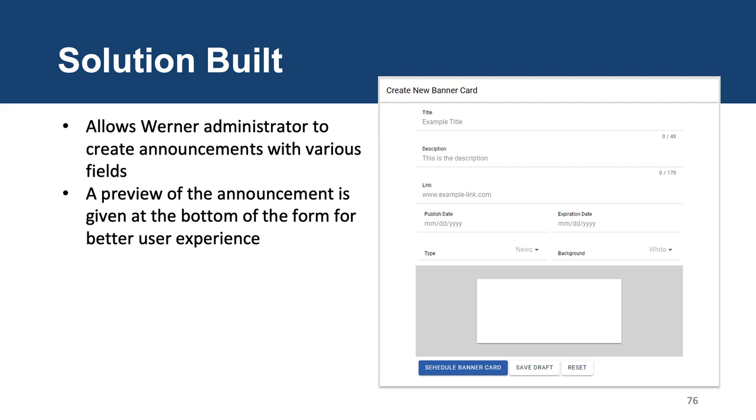And then a couple additional ones, type, which is just like an overall type of the announcement, and then a background. You can change the color of the announcement. And then down here we have this little banner that you can see. This allows the admin who are creating the announcement to view exactly what they're making and exactly what they're pushing out to the users, just for a better experience when creating these announcements.